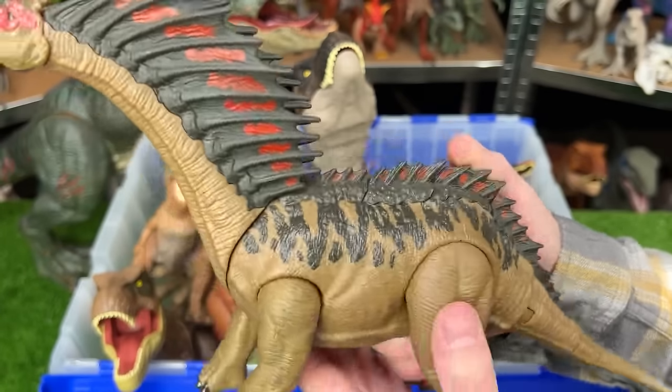Next, let's grab this huge I-Rex figure right here. This is the Battle Damage Edition I-Rex. Check out the size difference between this one and the Dino Tracker I-Rex that I just bought. This one might be twice the size of that one. And it's still got all the cool texturing and spikes and detailing. Plus, it has the battle damage on its side that you can turn on and off. Now let's set this one in the back here, right next to the Super Colossal I-Rex.